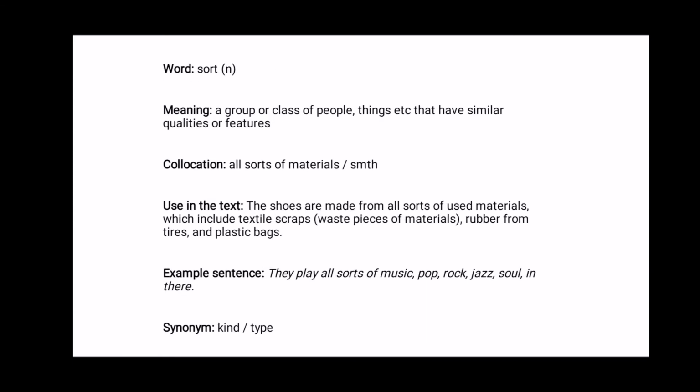Another word, sort, it's a noun, and basically the synonyms for this word would be kind or type. And the collocation would be all sorts of materials or something. And here we have some sentences from the text and an example sentence. They play all sorts, all kinds, all types of music.